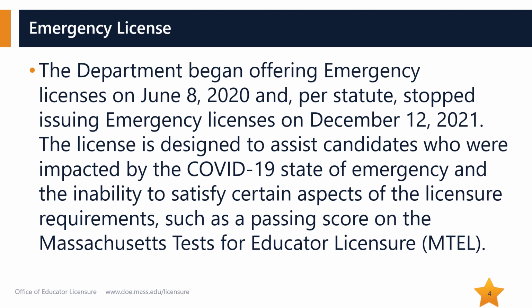Emergency licenses began being issued on June 8, 2020, and per the language in the statute, the Office of Educator Licensure stopped issuing them on December 12, 2021. An emergency license is designed to assist candidates who are impacted by the COVID-19 state of emergency and the inability to satisfy certain aspects of the licensure requirements, such as a passing score on the Massachusetts Test for Educator Licensure, also referred to as the MTEL.